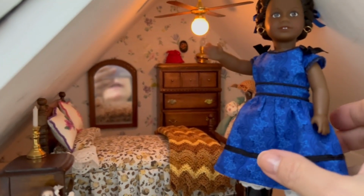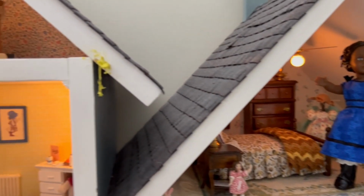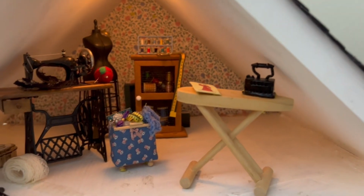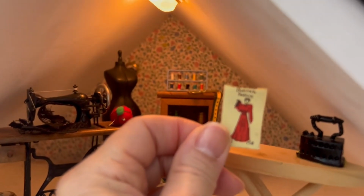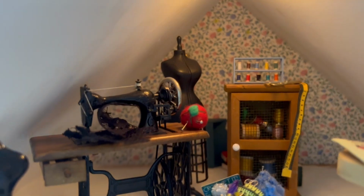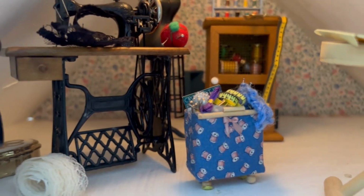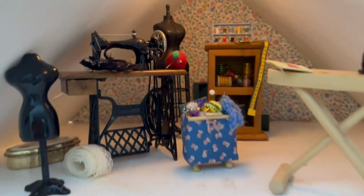Now I'm just gonna leave Addy in this room for a minute and show you the sewing room because it's very small and it's just next door over here, up here, way up at the top. Look at this little sewing room. The ironing board with the little pattern on here. Little dress pattern. And all the spools of thread and the pin cushion, the sewing machine, the dress form, a roll of lace here, and look at all the sewing things in that little basket there. Very detailed little sewing room.